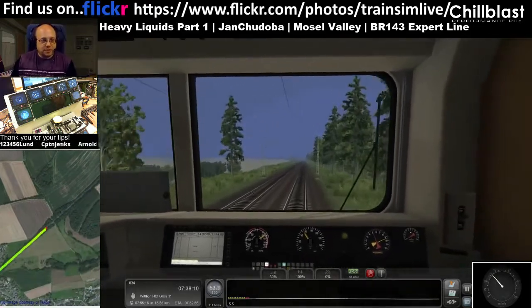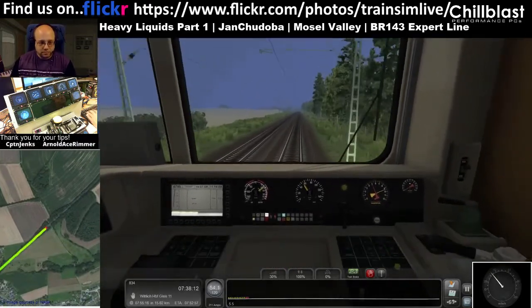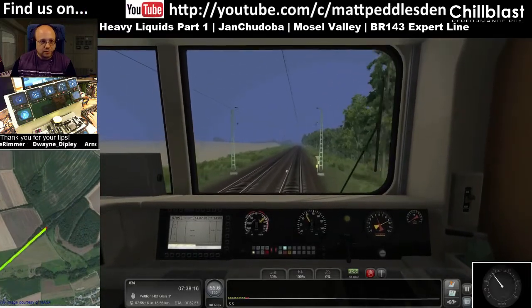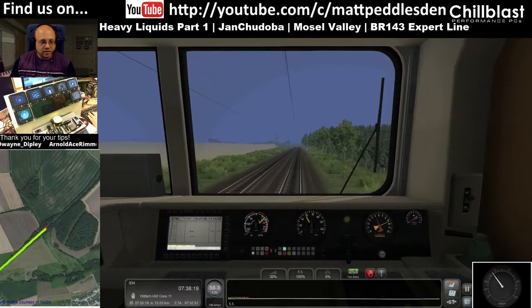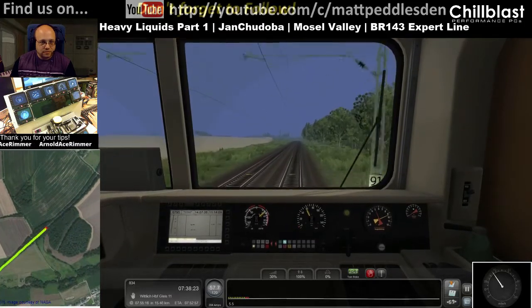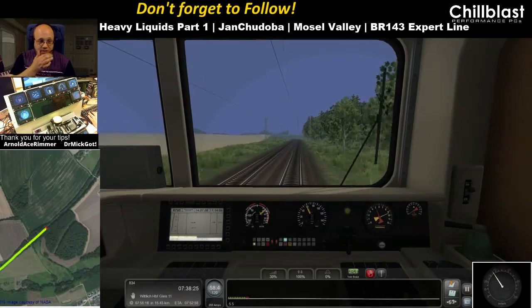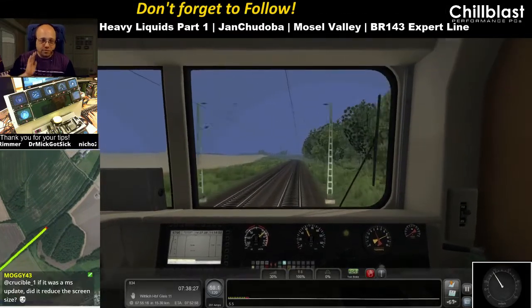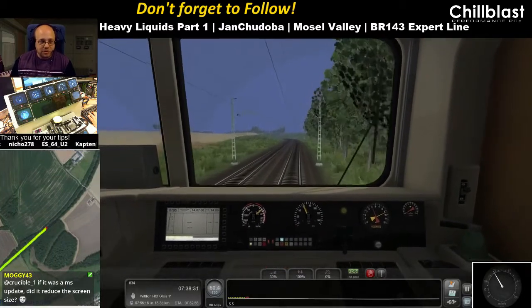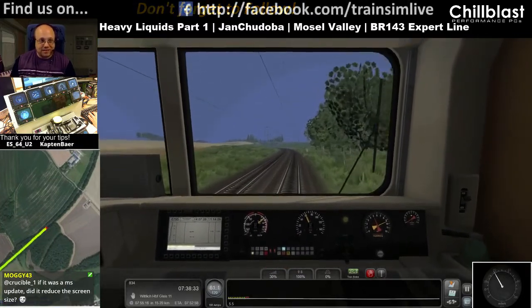Down to 15 kilometers to our first stop. Oh, that's the TSR going in the other direction. That's a nice touch, actually. A lot of scenario authors would only put the magnets and so forth in the direction that you're going. But Jan's put them in the other direction as well, because you'd expect to see them if you look for them.